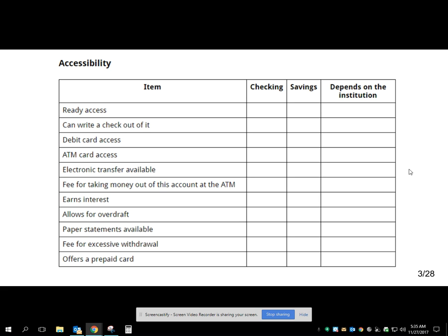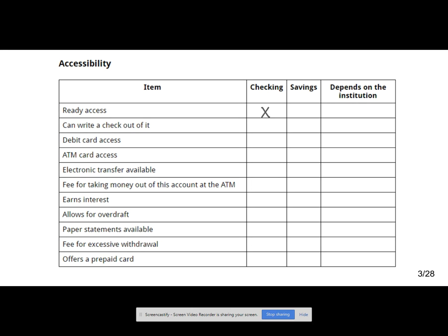Let's talk about accessibility when you're talking about your checking and savings accounts. And as you've seen previously in the videos and the other information, your checking account has ready access. So that means you can pull money right out of it to spend, whether it's through a check or through your debit card or ATM. Obviously, you can write a check out of your checking account. You cannot write a check out of your savings account, as we saw in that first video.